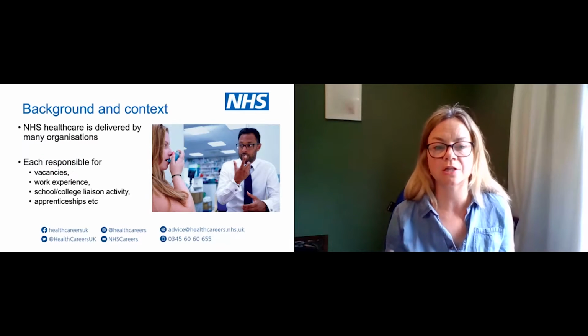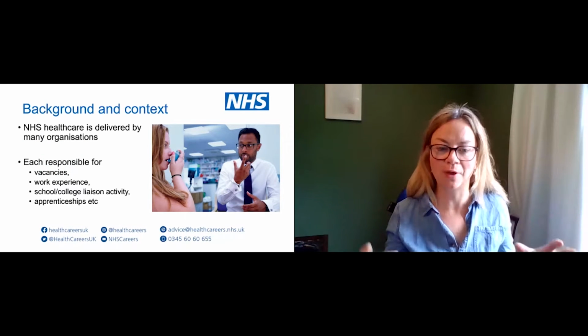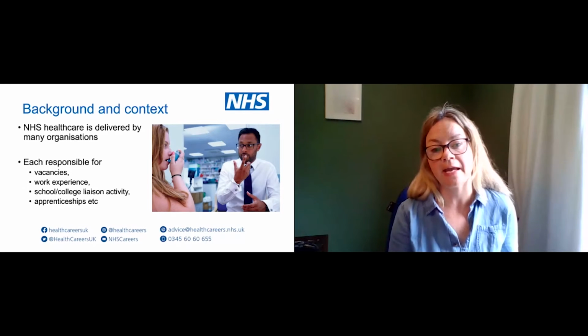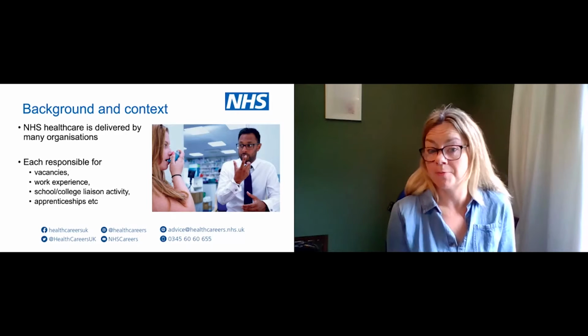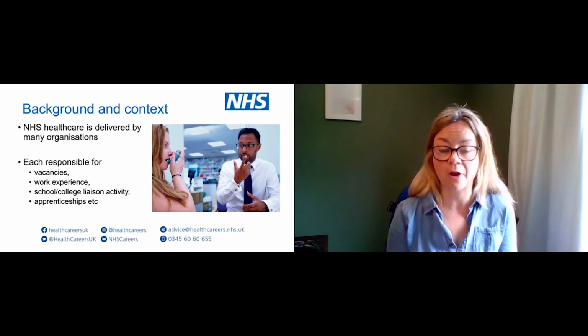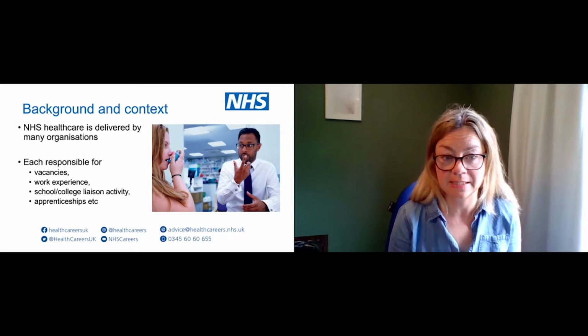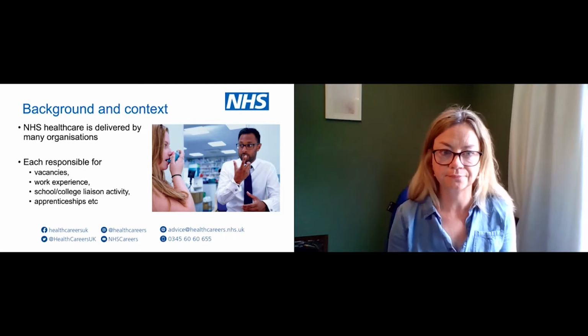Just to get started with a little bit of background and context, although the NHS is an umbrella organisation, there are lots and lots of different employing organisations underneath that umbrella. So you will see variation between NHS Trust and NHS Trust, for example, in terms of the types of apprenticeships on offer, the sorts of training positions there might be, the sorts of work experience or volunteering opportunities there might be, and the types of vacancies. It's just something for you to be aware of.